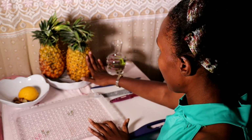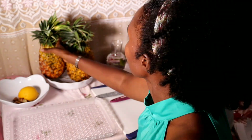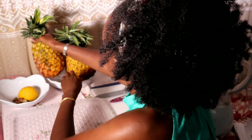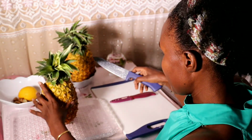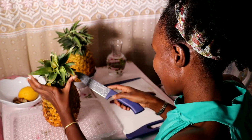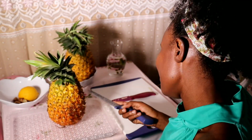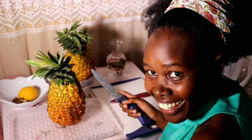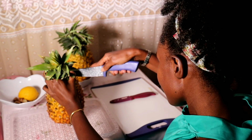I'll be chopping my pineapples in this particular tray because I do not want it messing up my working surface. Start by taking it out. If there is something that sometimes I do not like, it is peeling the pineapple, because it's a task that I honestly don't like that much, but do I have an option?